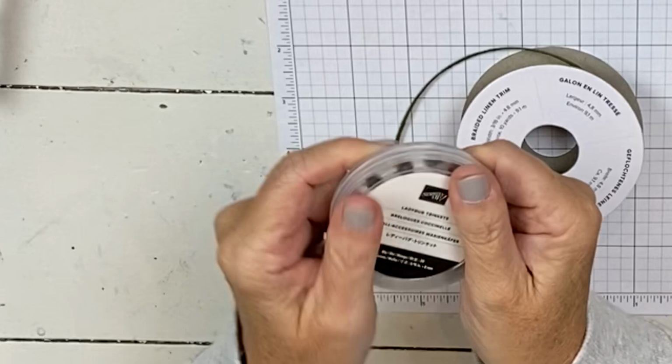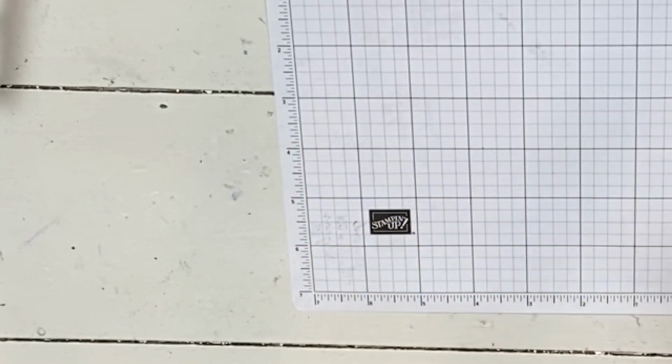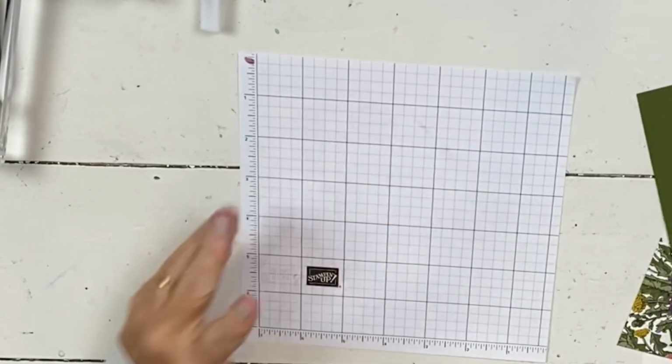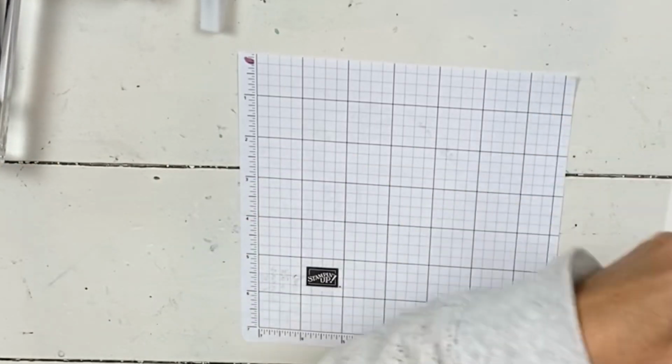And then you just provide your own sentiments. So we don't use the stamps, but you do get to see all of the new suites. And I don't know how much it will cost because I haven't seen the catalog, but that's coming because we get to see it as part of On Stage at Home.